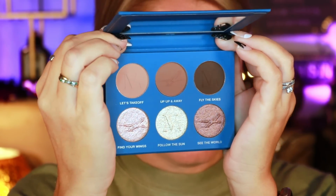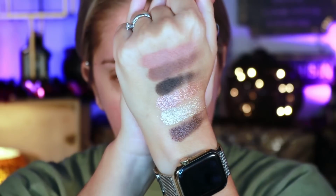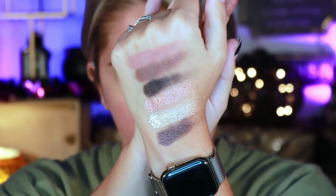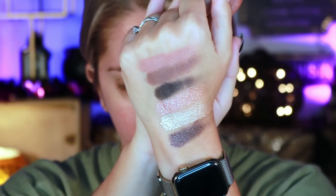And it says that this is a travel size eyeshadow palette with 6 rich shades curated to create versatile looks from subtle to bold. 3 mattes and 3 shimmers. Extra slim portable case with a mirror, perfect for travel. Now, me personally, this is a very boring palette in my opinion, just because I love color.